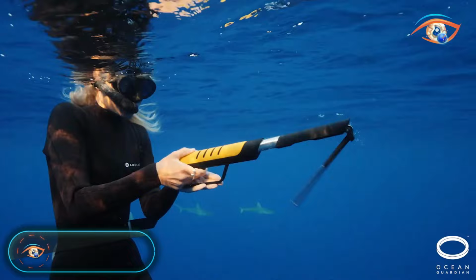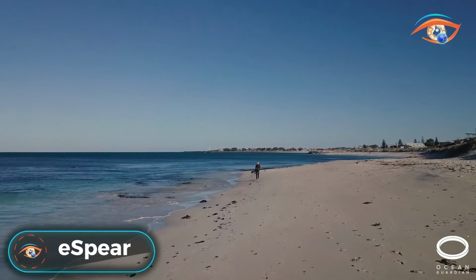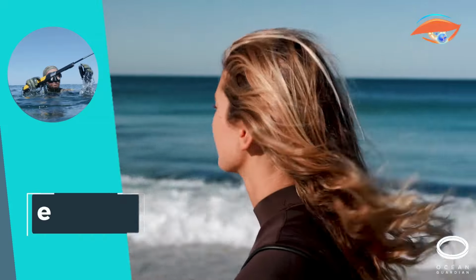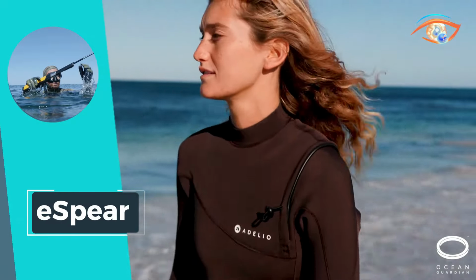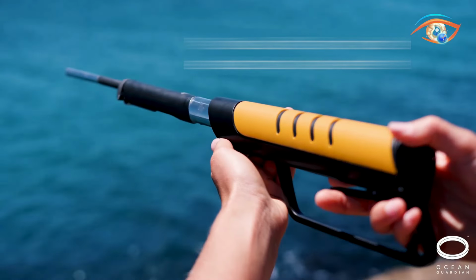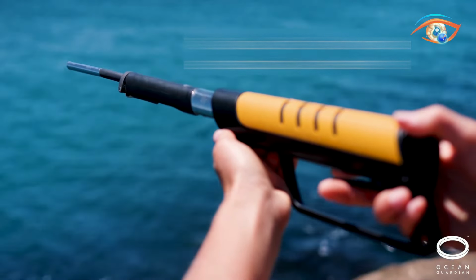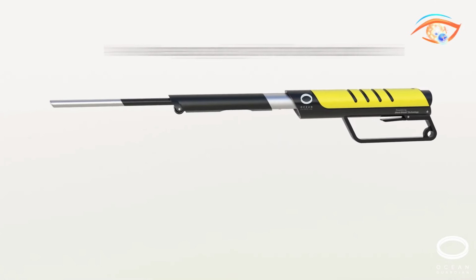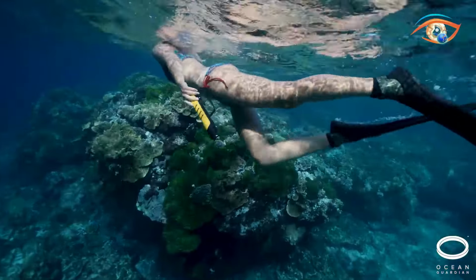eSpear. Introducing eSpear, a dynamic software revolutionizing corporate risk management. This cutting-edge tool empowers businesses to conduct comprehensive third-party due diligence and effectively mitigate key compliance risks. From trade compliance to anti-corruption, anti-money laundering, and anti-fraud measures, eSpear is your all-encompassing solution.